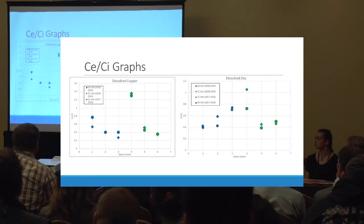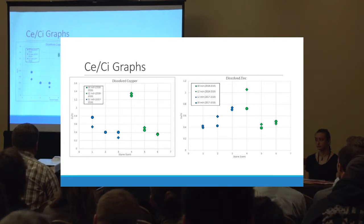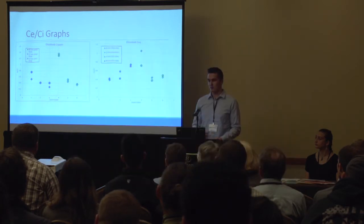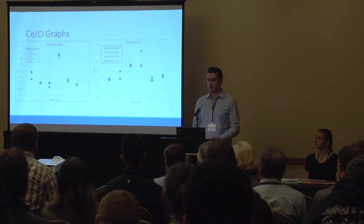These 2 graphs are for dissolved copper and dissolved zinc. As you can see, other than the one point that seems really high, our dissolved copper seems to be relatively stable and decreasing. That means we're keeping relatively the same dissolved copper removal. And then with dissolved zinc, you can see last year's trend was going up, which means our removal efficiency is going down. While this year we have a trend that's going down, which means we're increasing our removal efficiency.